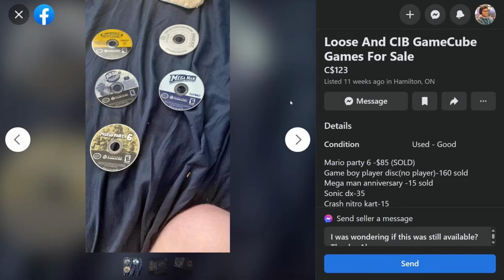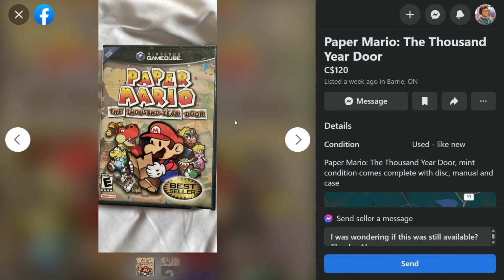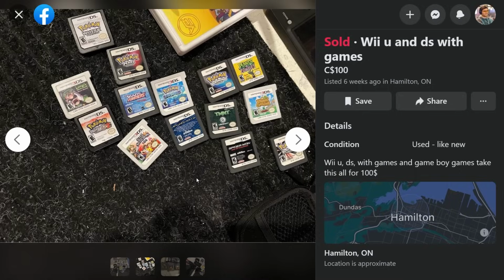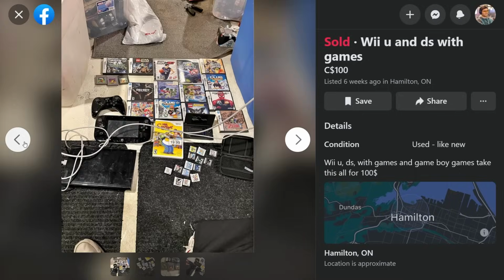Along that same thought process, you should be avoiding terms like CIB, loose. You actually also shouldn't even be searching for specific game titles. If someone creates a listing for just one game, it's likely they've done some sort of research. The best deals come from a single listing that contains several games for a combined price. Sellers that don't do their homework are also sellers that want a hassle-free experience.